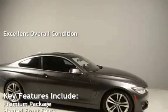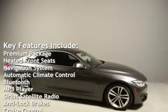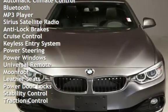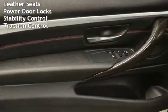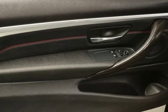Key features include premium package, heated front seats, navigation system, automatic climate control, Bluetooth, MP3 player, Sirius satellite radio, anti-lock brakes, cruise control, keyless entry, power steering, power windows, universal remote, moonroof, leather seats, power door locks, stability control, and traction control.